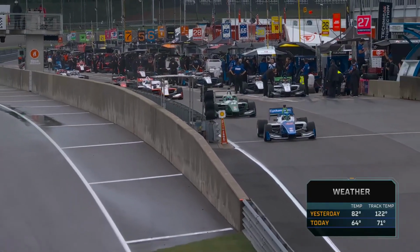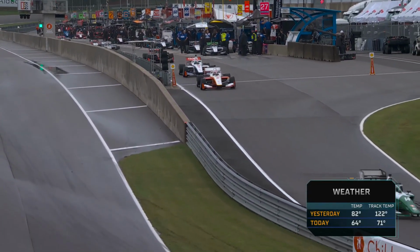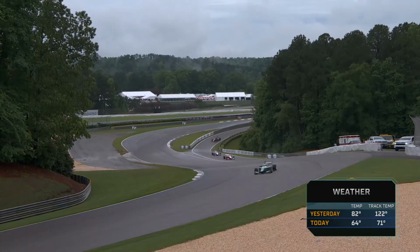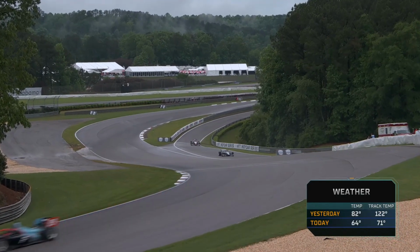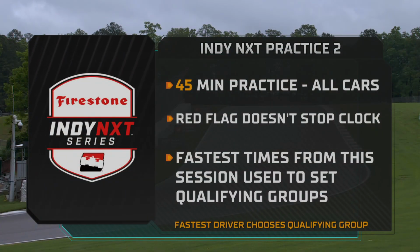Oh, look at the weather today. We have almost a 20-degree dip because of the wet conditions as we go green in still wet conditions for this second practice of the weekend. It's an option for the teams what tire they want to use, but this is a no-brainer. This is still full wet weather groove tires, yes? Oh, absolutely, especially for a 45-minute session.